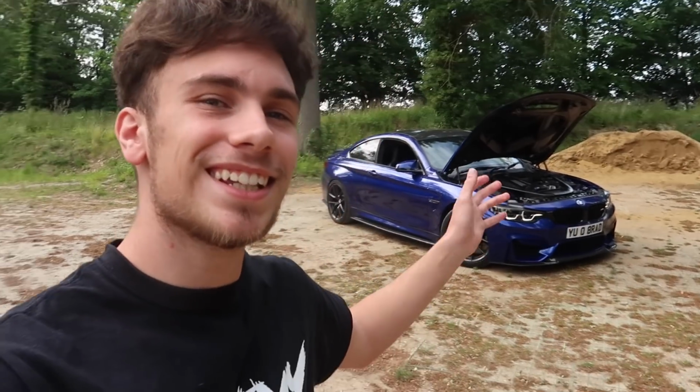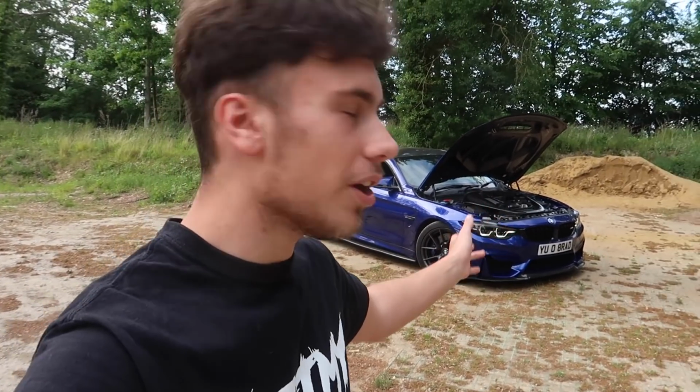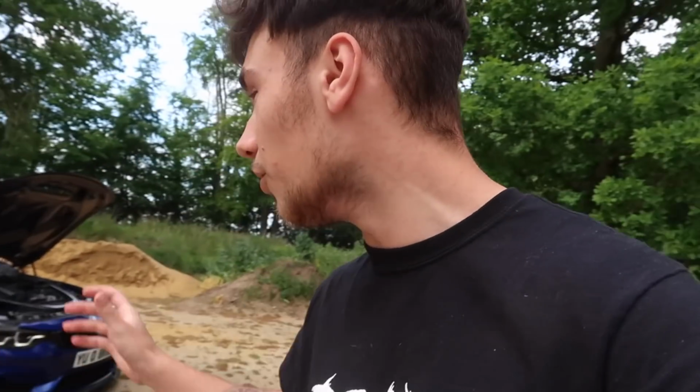What's going on, guys? Today we have one of the most beautiful BMW M4s I've ever seen in my life. This is a BMW M4 CS. These are very, very rare. I think there's about 200 in the country, to put that in perspective of how rare that is. And I didn't realise how much attention to detail these have compared to the normal M4 until I saw it.